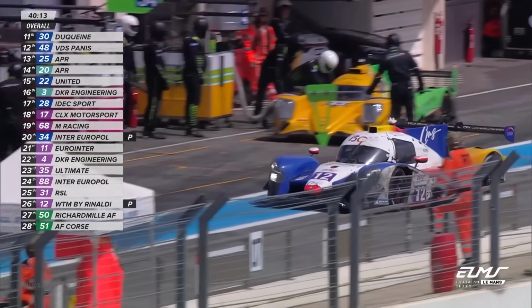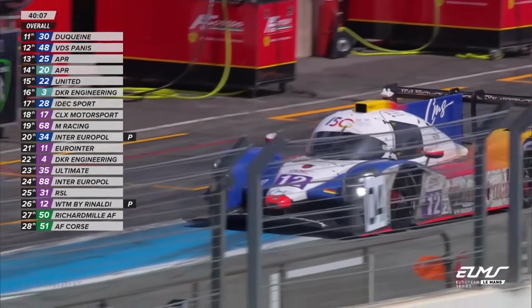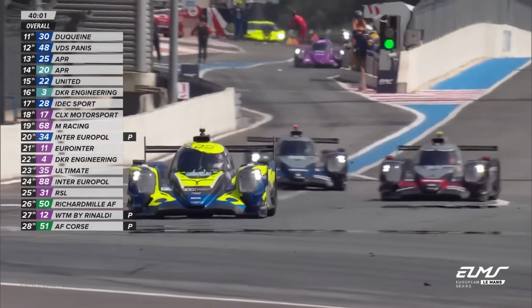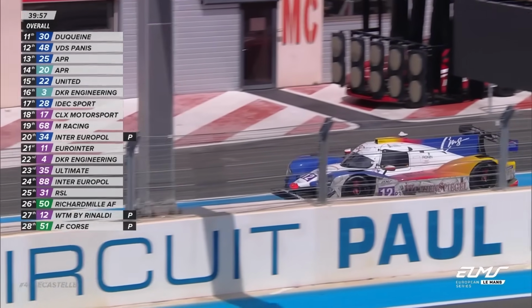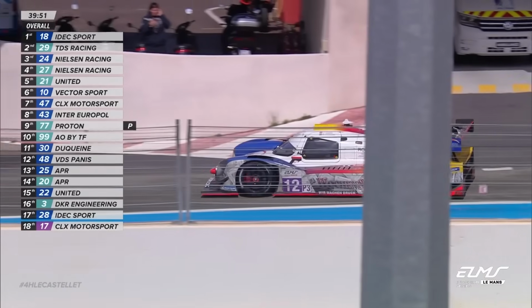It's out of fuel. Can't see anything wrong with the car externally. Oh, by the way, in the background comes the 34 car. And out come the battling P2 cars, 29 ahead of... Is that the 27 car? It is. James Allen. So the two Nielsen Racing cars currently sit 3rd and 4th overall.